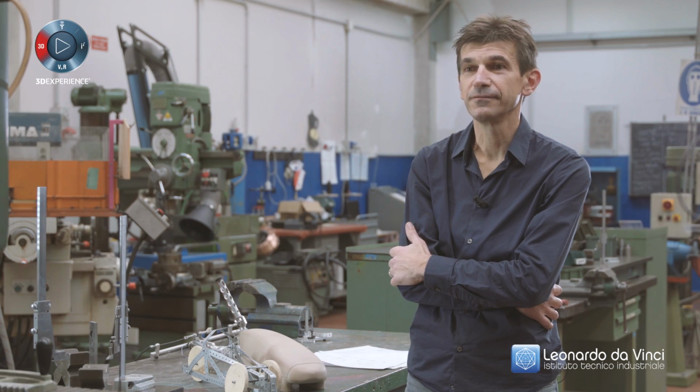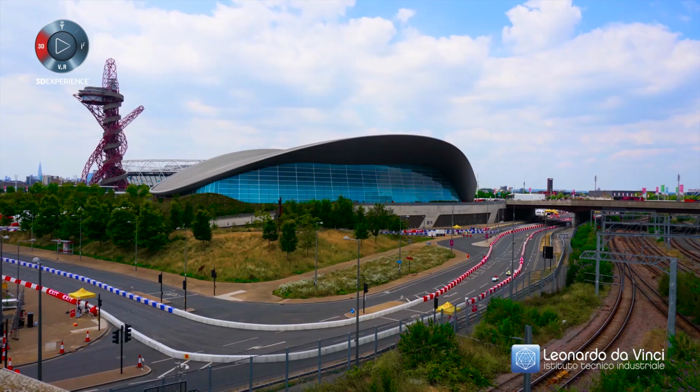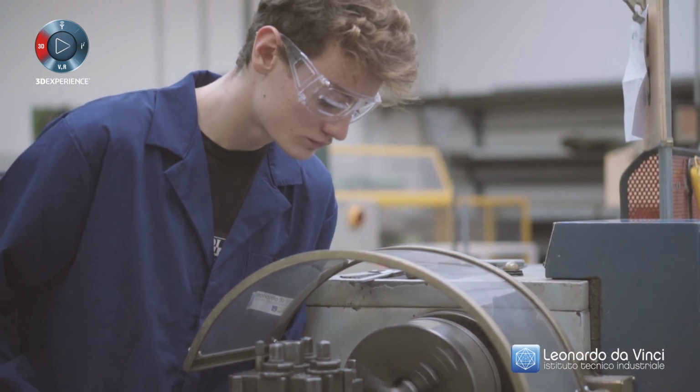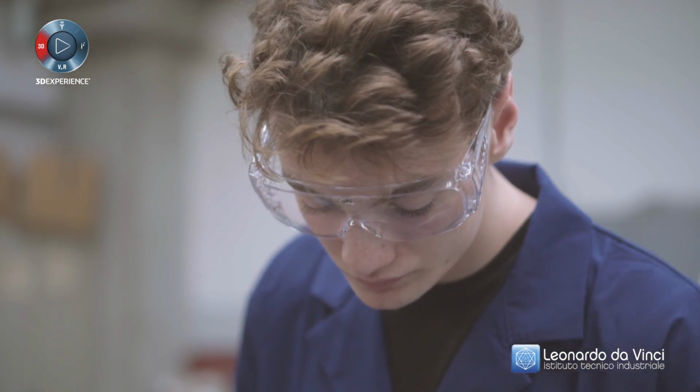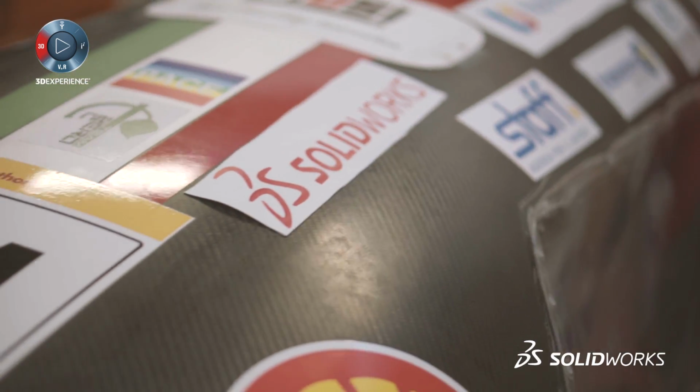I am Stefano Covezzi. I teach mechanics in this institute and I am the coordinator of the Eco Marathon project. The realization of our vehicle starts in this workshop. The real improvement for us is to use Solidworks.